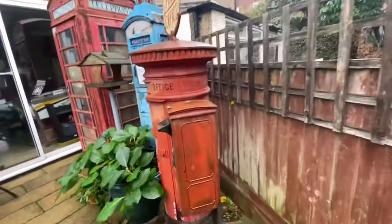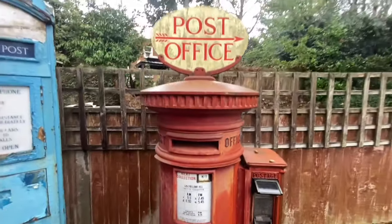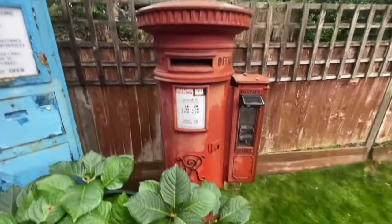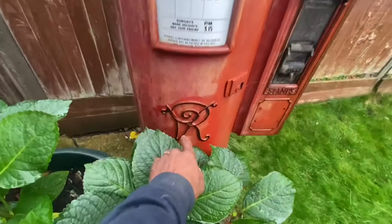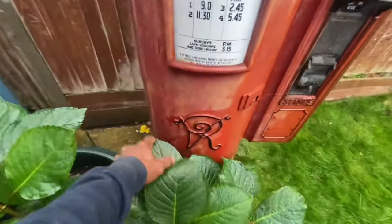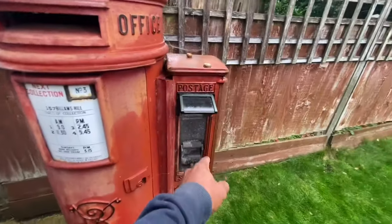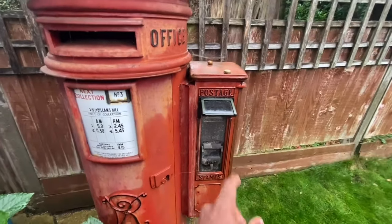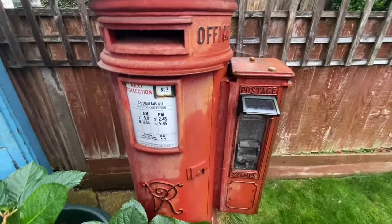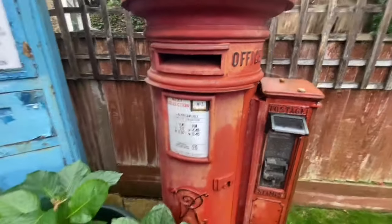So firstly, let's have a look at these. These are really old post boxes. As you can see, VR. Somebody tell us what that means. I think that's something to do with the Queen. Is that to do with Queen Victoria, maybe? I'm not sure. You've got stamps here. You can buy your stamps in here. So I guess you'd come with your letters, you'd buy your stamps here, and then you'd post it, I guess.